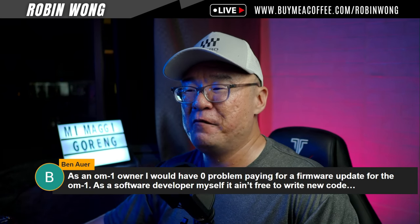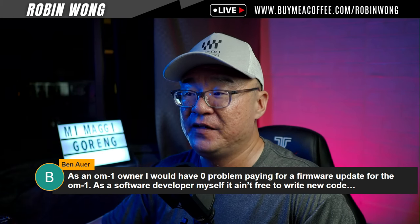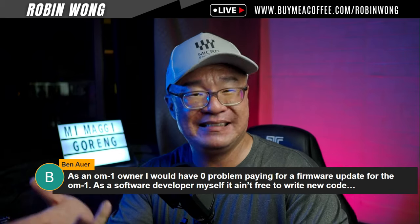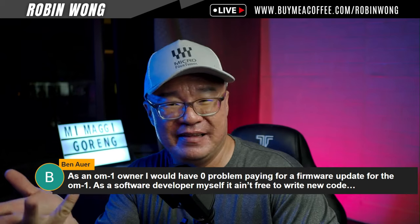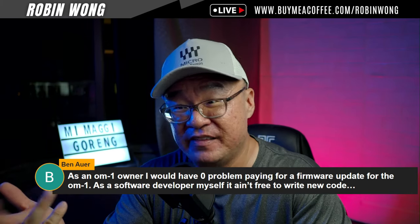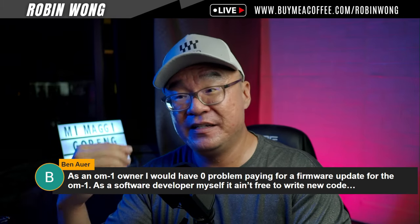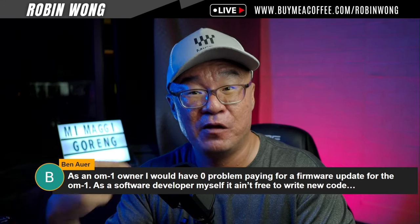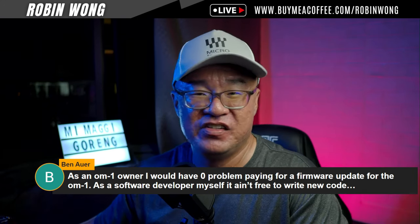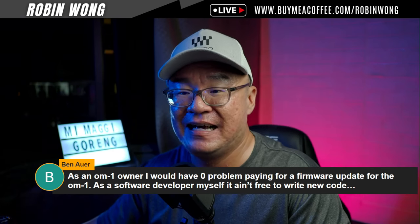Ah, found it. Ben says, as an OM-1 owner, I would have zero problem paying for a firmware update for the OM-1. As a software developer myself, it ain't free to write new code. It's not as simple as a firmware upgrade. I believe that 14-bit RAW for the high-resolution shot and the double buffer are physical hardware upgrades, right? And even the new AI, you can't just chuck AI processing in. It requires a lot more power. So I don't think it's as simple as, let's just change the software.